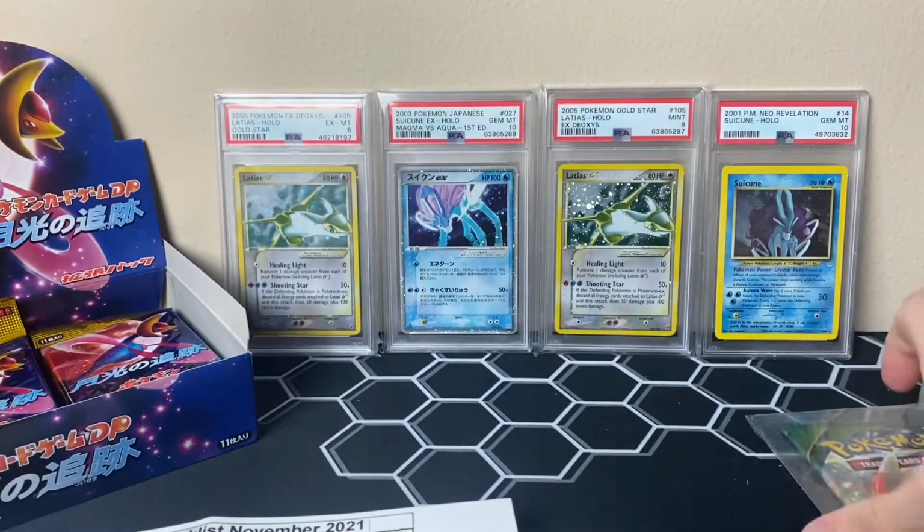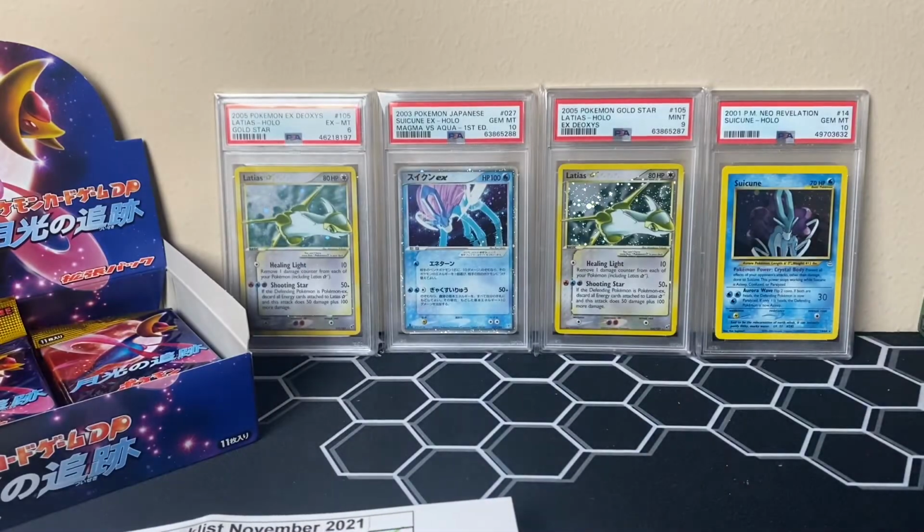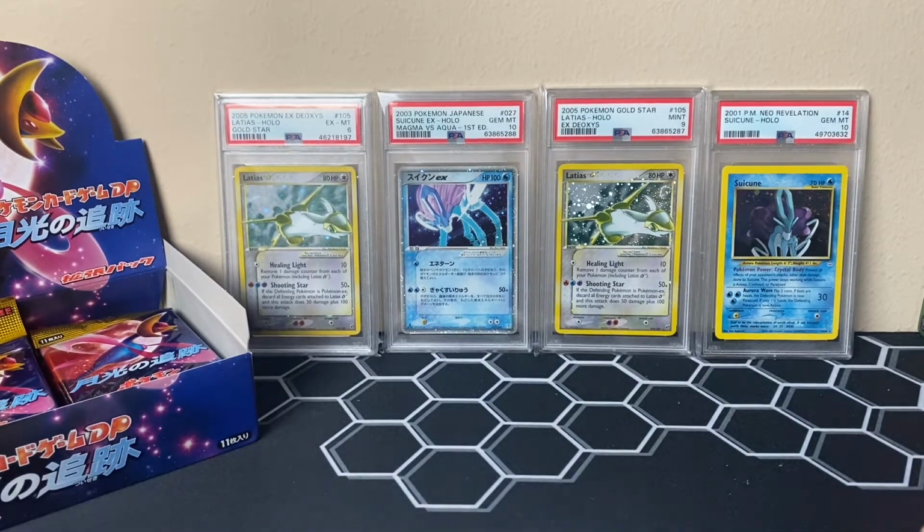Oh my goodness, Ancient Origins and Roaring Skies. Dude, oh my gosh, this is beautiful. This is just, oh my goodness. I think we might get to open up one pack or two packs. We'll see, because I know he sent me something and I'm gonna have duplicates, but okay.